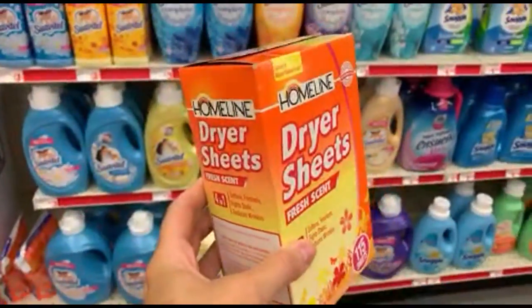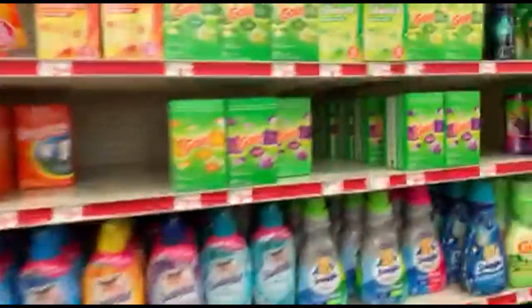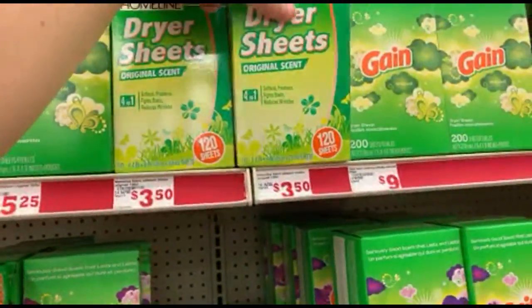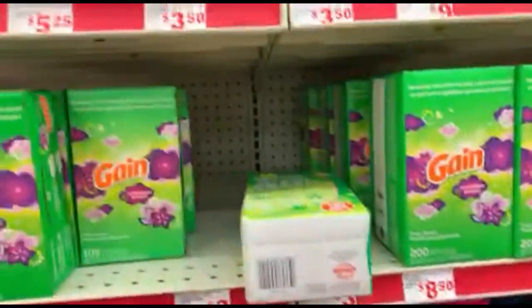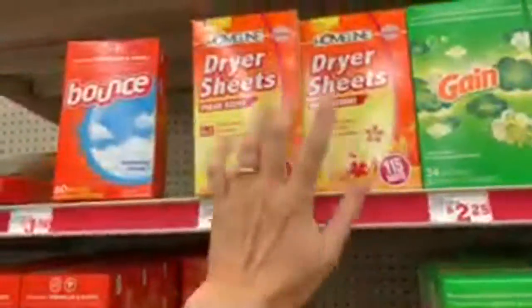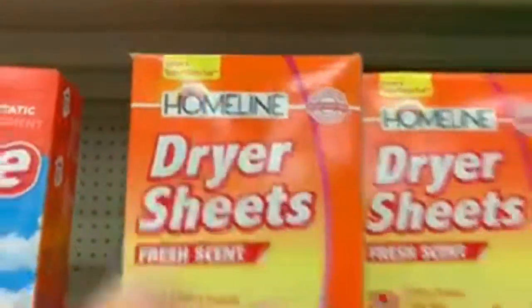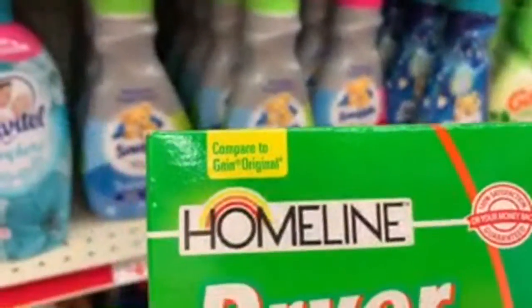These are going to be 95 cents, you guys, 95 cents. Oh, this is the one I want. They're normally $3.50, but I believe these are just 95 cents without a coupon. It could be this one, or it could be this one. So this is a knockoff for Bounce Outdoor Fresh. And then this one is a knockoff for Gain Original. Thank you so much, Leslie.